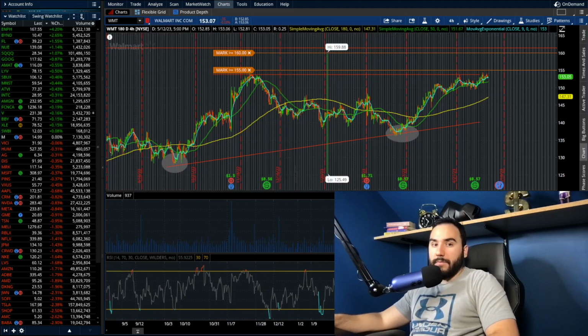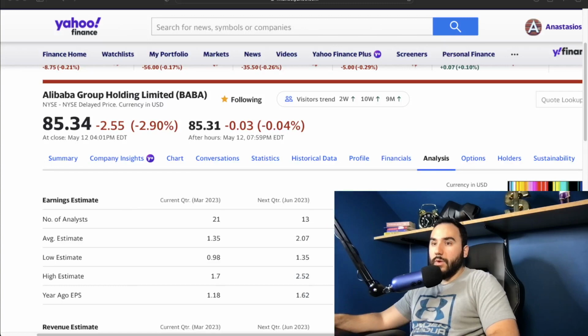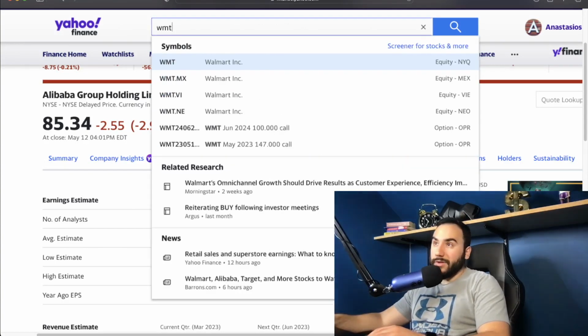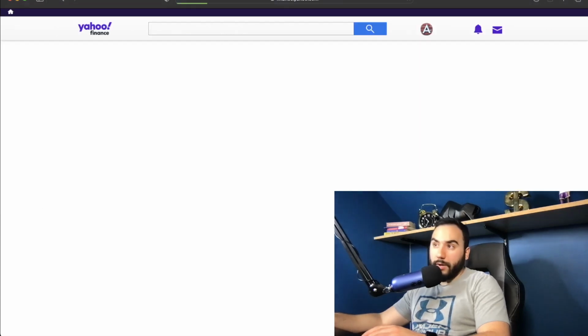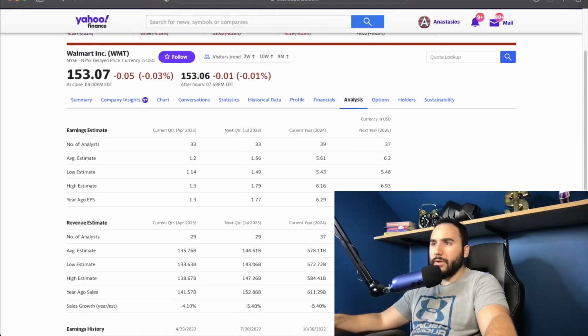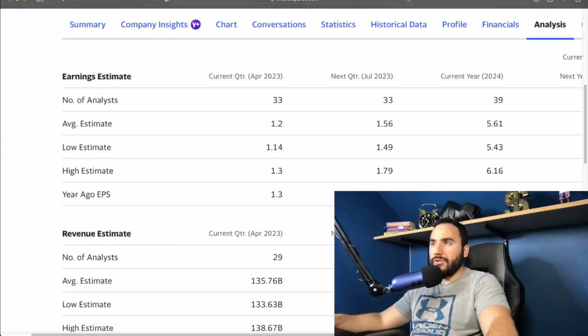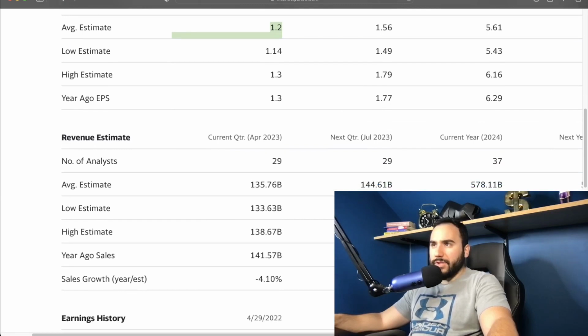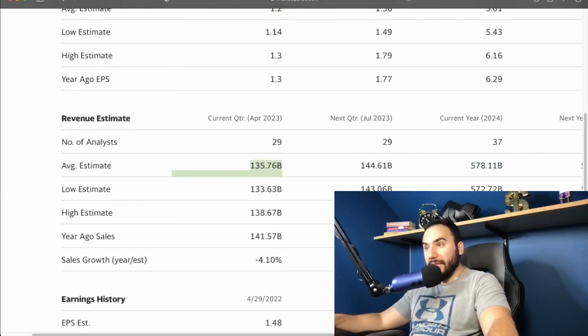Let me pull up the Safari tab and see what Walmart is looking to do, as this stock has been doing very well recently. So maybe a lot of it is already priced in. I don't know. We shall see. Based on 33 analysts, they're looking to do average EPS of $1.20. You guys see that right there. Revenue, the average is right around $135 billion.